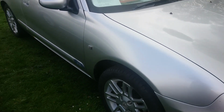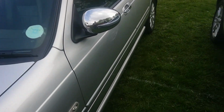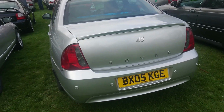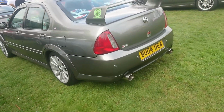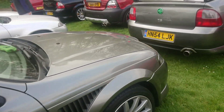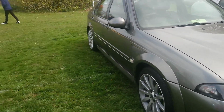2005 MG ZR 105 Plus. 2005 Rover 45. Not sure what specification that is, viewers. Faceless ones are quite rare, like facelifted ZRs are. 2004 MG ZS 180. Seen masses of these. Absolutely loads of them. Faceless ones tend to be more valuable for some reason.